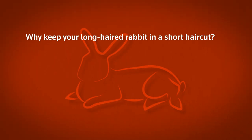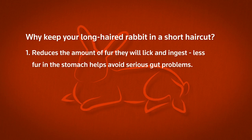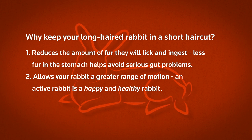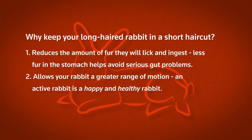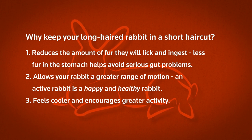Why keep your long-haired rabbit in a short haircut? It reduces the amount of fur they will lick and ingest. Less fur in the stomach helps avoid some serious gut problems. It allows the rabbit greater range of motion, which means they can be more athletic and active, as rabbits naturally are. Exercise improves their quality of life. It also keeps them feeling cooler and more comfortable. Feeling cooler allows rabbits to move around more and be more active too.